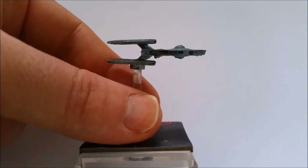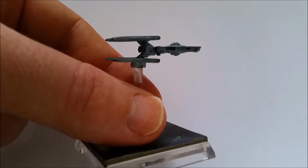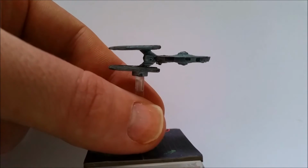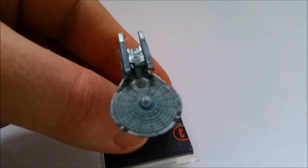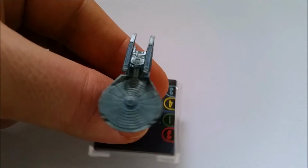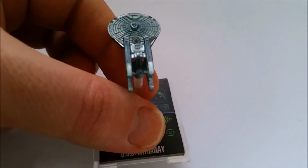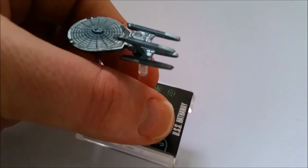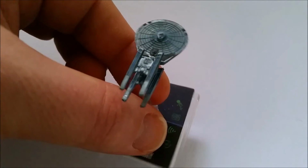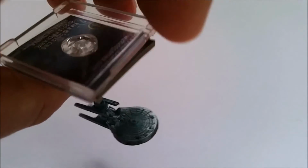It looks really nice. The nacelles aren't straight, as you can see. From the back they are straight, but from the side you can see there's a sort of a leaning on the bottom ones, which is a bit of a shame. But overall, I think they've done a pretty decent job with this miniature. Considering the size of it, they've got a lot of the lining on it, a lot of the detail on the engine, the nacelles, the venting, the exhausts, the panel lines on the hull, the detail on the bridge module on the top. Overall, pretty impressive, and it's the same, as you can see, on the underside as well.